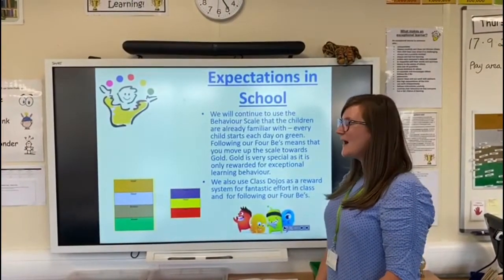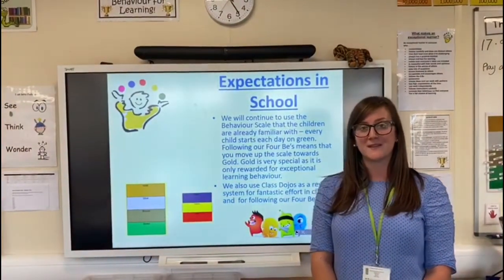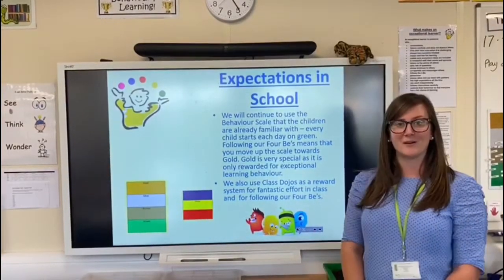Expectations in school, as I'm sure you are very aware, we use the behaviour scale and we are going to be carrying on using that in Year 6. We're also going to be using class dojos.